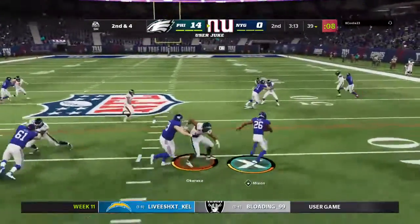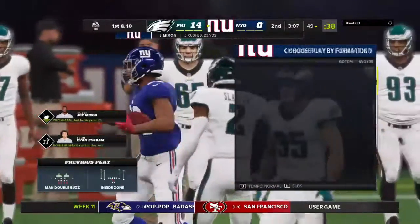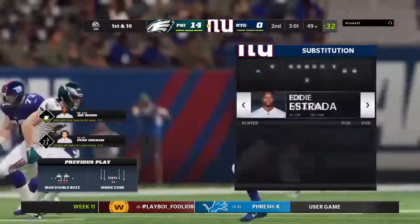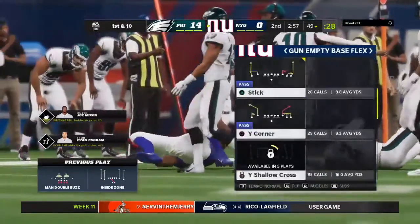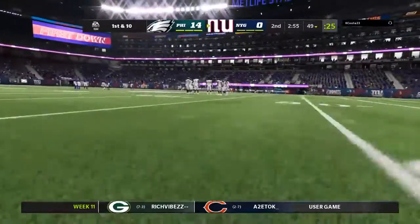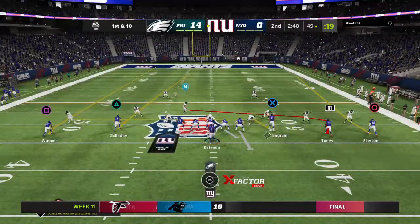From the gun to give to Mixon. And they bring him to the ground just shy of midfield. Exactly what they needed right there because they needed to use the ground game to take some pressure off because the quarterback's been struggling a little bit. This offense finding its legs now.